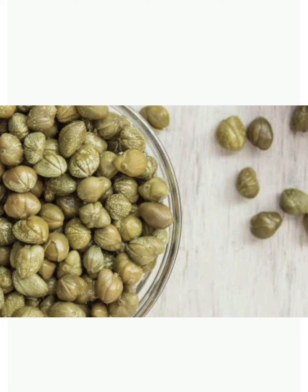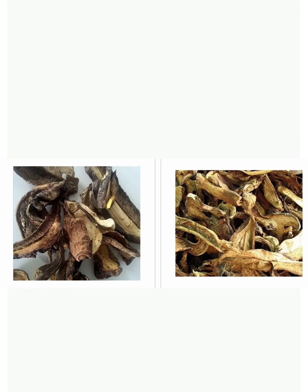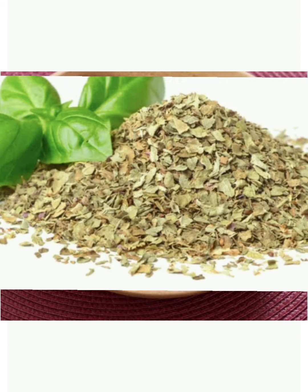These small, salty green buds are a popular ingredient in Mediterranean dishes like chicken piccata and puttanesca sauce. Porcini mushrooms. In Italy, porcini mushrooms are found under pine and oak trees, especially in Tuscany. Porcinis, either fresh or dried, are added to sauces, cooked in risotto, or simmered in a wine sauce to add texture to a dish. Basil.